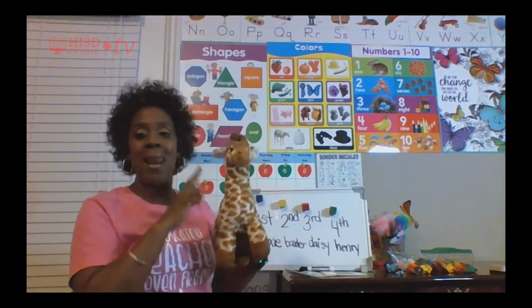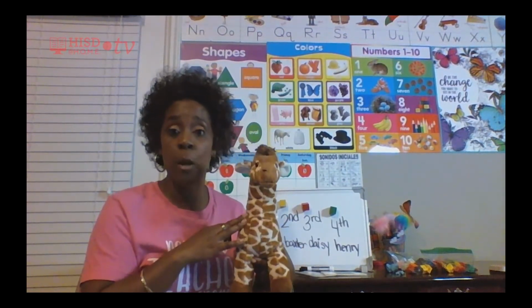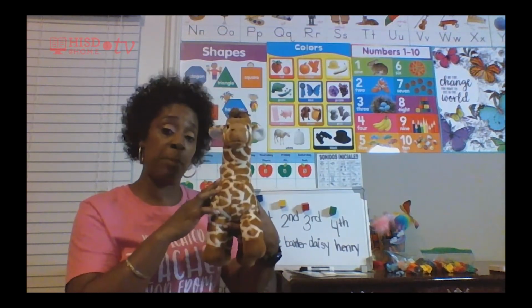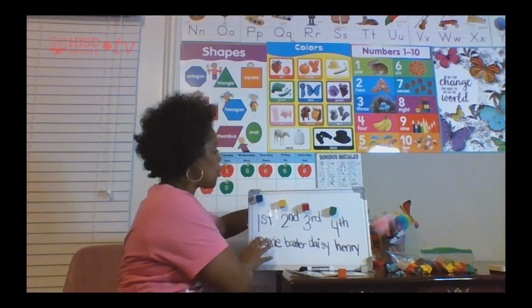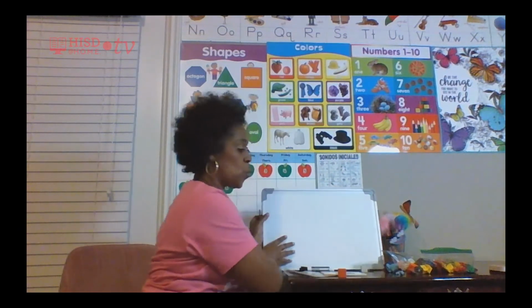So let's move on to our last activity of the day. We're going to talk about sorting and counting objects, okay? So what I'm going to do is I'm going to put Jeffrey down. He's going to sit right there. Put that back. And then I'm going to turn this around so we can use this as our sorting table.